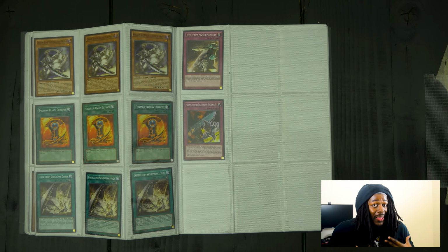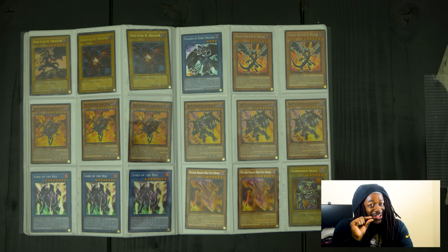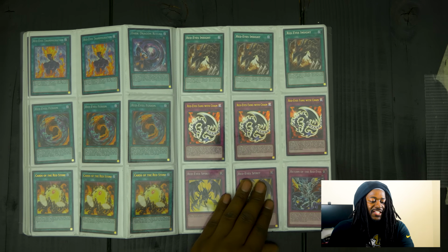I have to put the blame on me. I'm the type of guy that sometimes I'll make a deck and it'll sit there for a little too long, meaning that it'll probably get mixed up with my other stuff. But I have a couple of boxes to help me separate that.